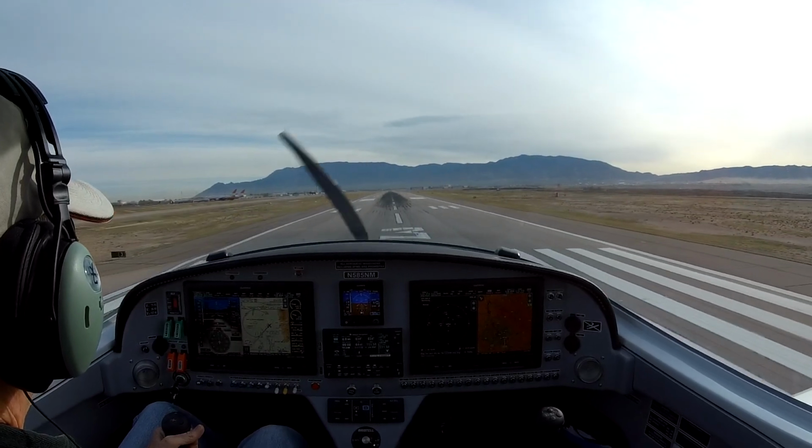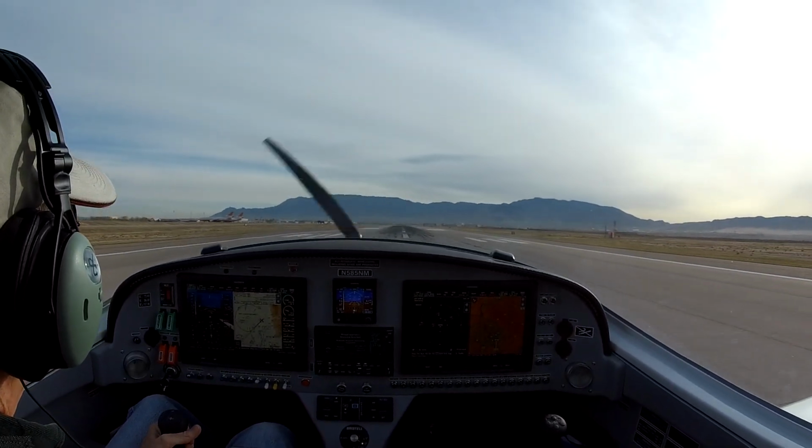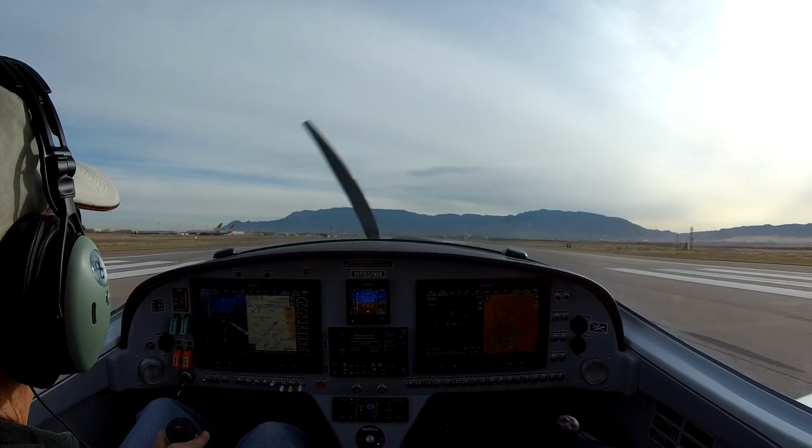Throttle's all the way back. Look down at the end of the runway. Now just hold it off, hold it off, hold it off.